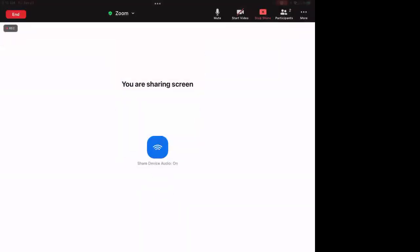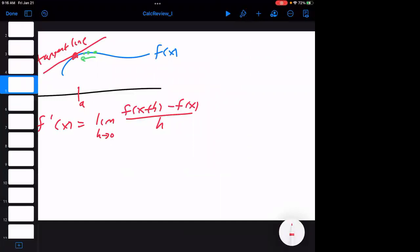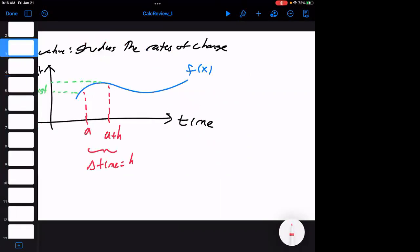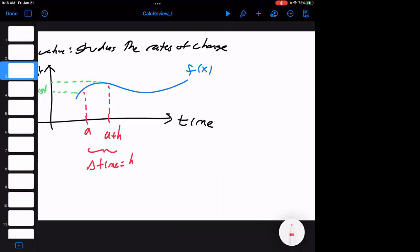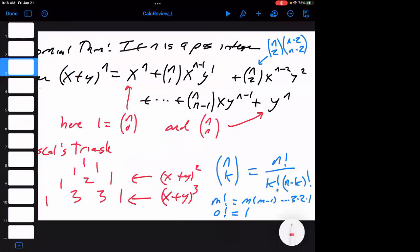The iPad. Just in case it hasn't been recording, let me quickly go back and show the previous slide. So we had just talked about the binomial theorem and why it was so important. At least the slides are going to be available online.